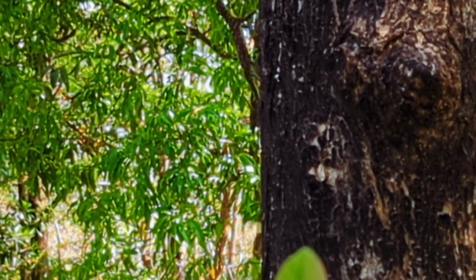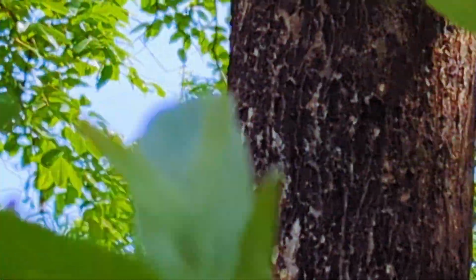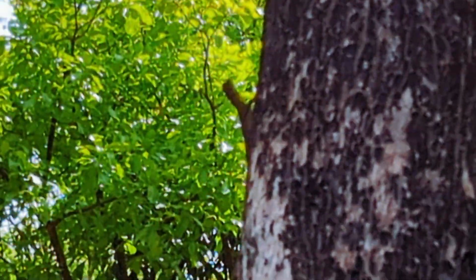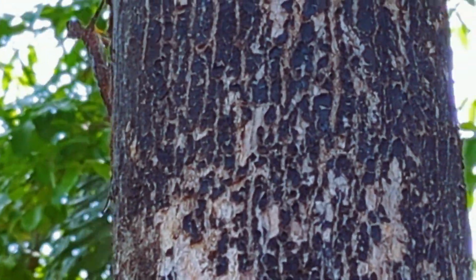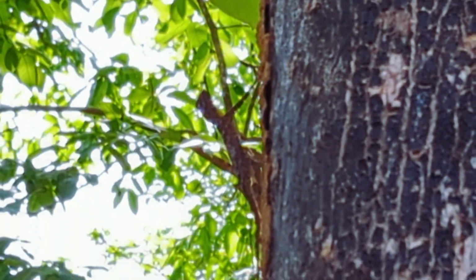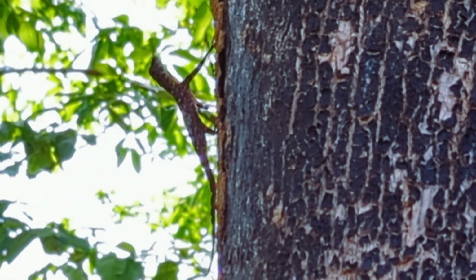Wait, don't come close. Wow, we can see it very closely now. This individual is quite young actually. So you can come over here. You can see it very clearly. Oh wow. No, it's not poisonous at all.